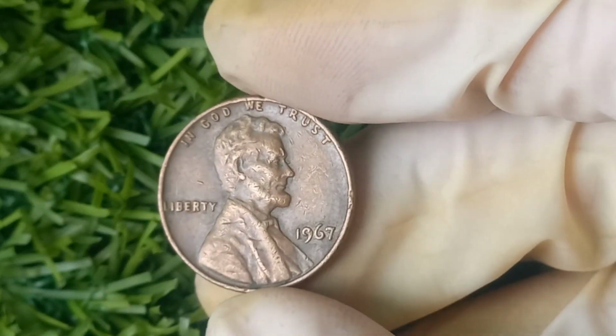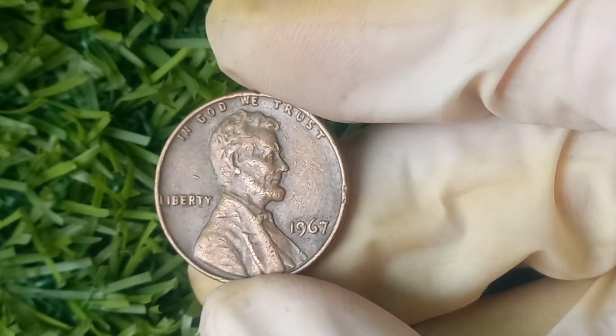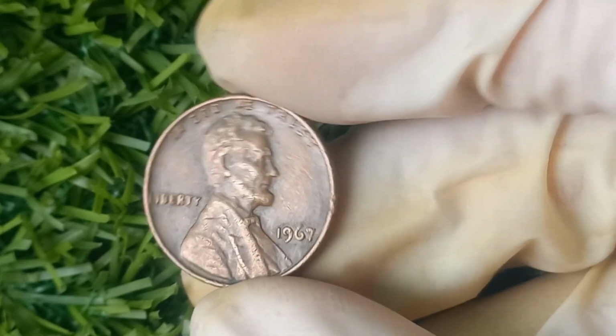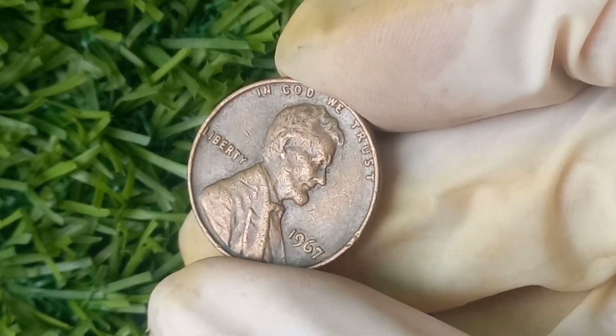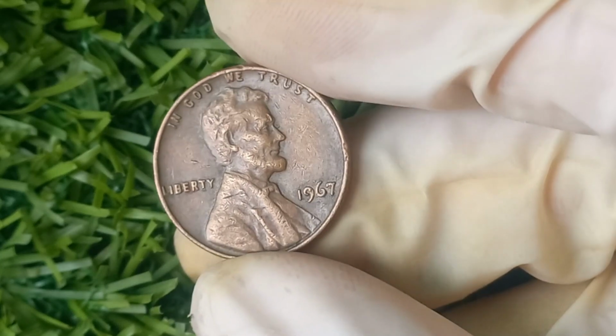But before we wrap up, I want to show you some jaw-dropping stories of people who've struck it rich with these rare pennies. Some of them didn't even know what they had until they got it appraised. And their lives were changed forever in an instant. So stay tuned, because coming up, I'll share the most inspiring stories of coin collectors who turned their old pennies into gold and how you can do the same.